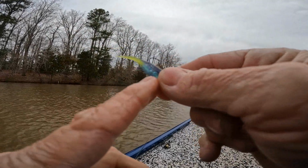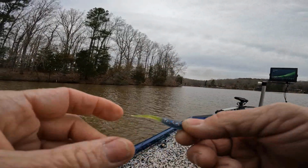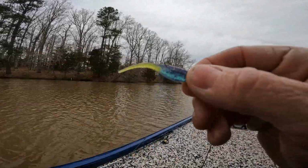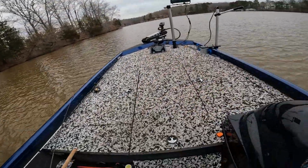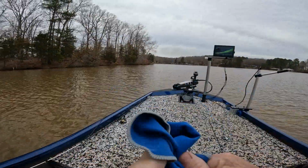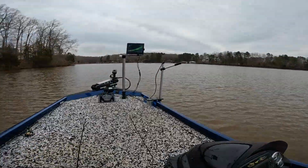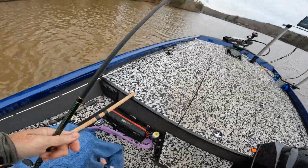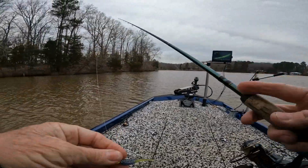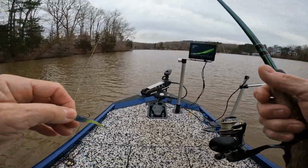This color is called Blue Mist. It's a blue that turns to purple, and it's got purple and blue flake in it, so it's great for stained water. It's got that chartreuse tail. I've done good with that in stained water many a time, so that's why I added that into this video today. Okay, getting a little windy, as y'all can tell. The water's chopping, so I'm going to try to catch a couple more here on a couple other colors too, and try to end this video. What I'm just trying to show y'all is some colors that are working in stained water.